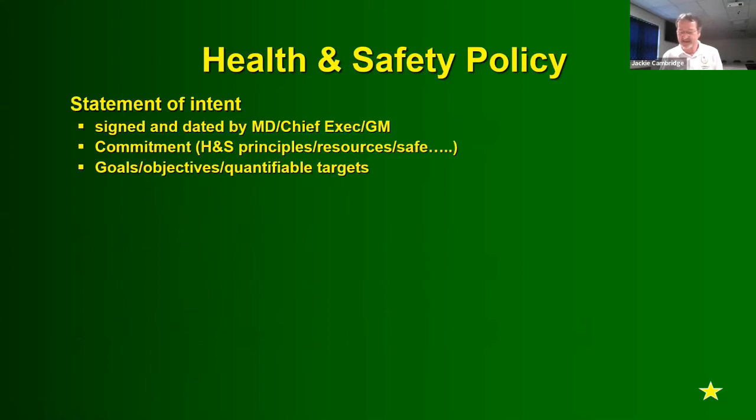Okay, so the statement of intent, signed and dated, preferably by the top board, whoever that is, say managing director, chief executive, general. If you work for a global company, and in this country you're just a subsidiary, the actual main office might be in America or Australia or Africa or wherever. If you're just a satellite office, then it may be the top person in this country, whatever their title is, who will sign and date the policy.